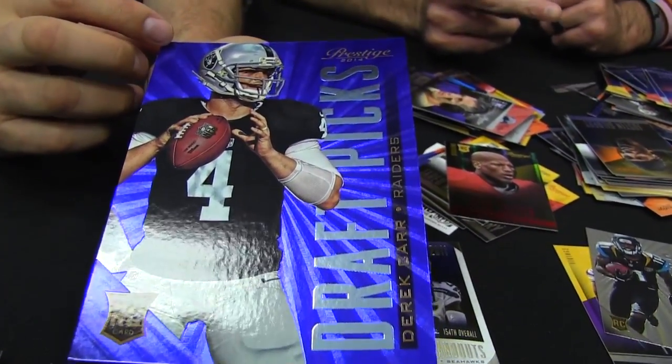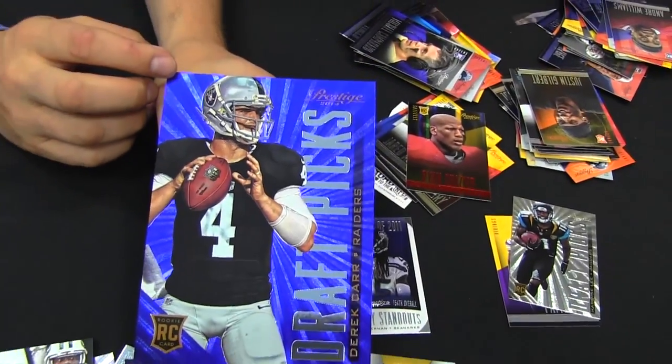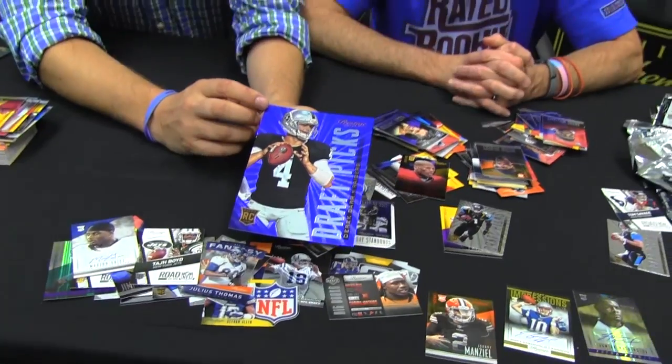And are these all blue? There are two parallels, and the oversized are very limited. I haven't seen one yet. That's how limited they are. It adds a little chase element to the top of the box. Absolutely. Because it's a box topper.